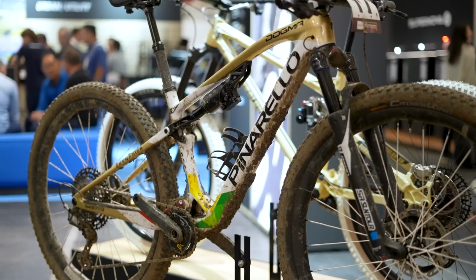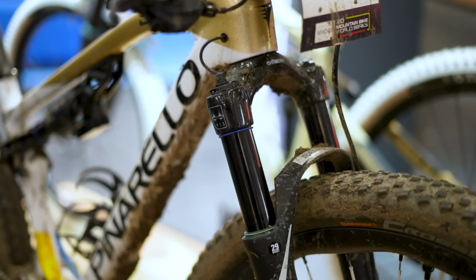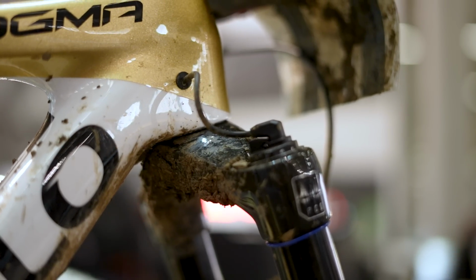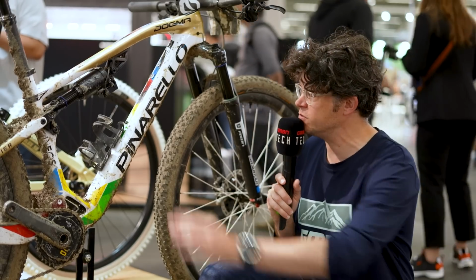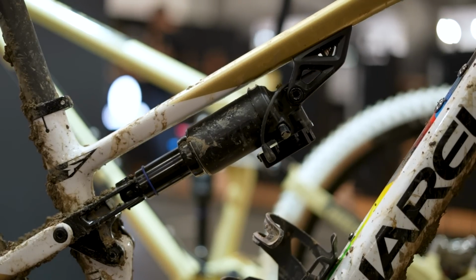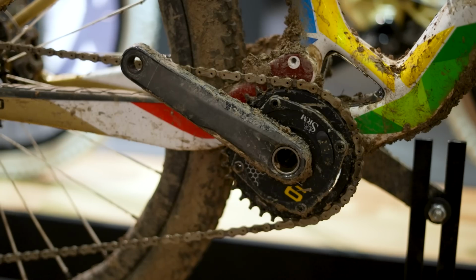So yeah, interesting tyre. So as well as seeing brand new prototype tech, you also see race-winning bikes. This one's still got the mud on it from Crans-Montana, which I think was just a couple of weekends ago. So this is Tom Pidcock's race bike. It's his Pinarello Dogma XC bike, and it's packed with loads of trick stuff. So we've got the electronic system from SR Suntour, so that's the rear shock and the forks.